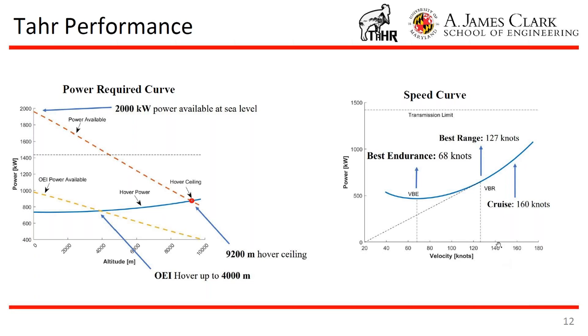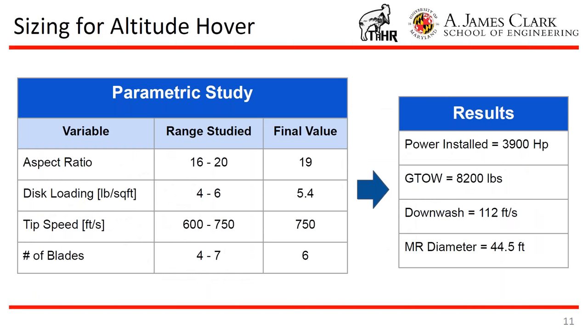Like I said earlier, our cruise speed was selected to be 160 knots in order to conduct the mission in the appropriate amount of time.